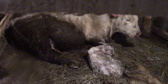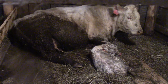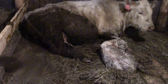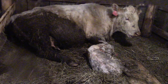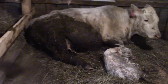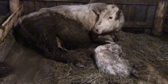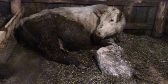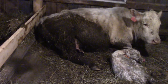So again, carried baby in here. Mom followed just to get them in a nice dry area. You can see how wet Horny is there on her side just from laying outside. We've had a fair amount of rain and snow and ice. So yeah, it's just kind of miserable out there in the barnyard right now. So we got her and him in. But he's doing really good. He sucks on his own, and both mom and him are doing great.